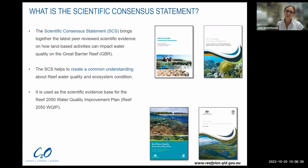So they pulled together the current evidence on land-based runoff to the Great Barrier Reef to try and get a common understanding of the relationship between land runoff and ecosystem health and response in the catchment, but also in the marine systems. So it's that catchment to reef interface. What comes from the land that influences the sea, and what are the management options that we have associated with that? So it's strictly based on scientific evidence.